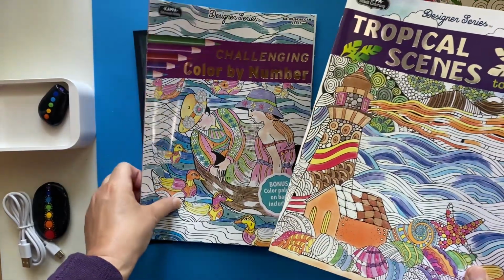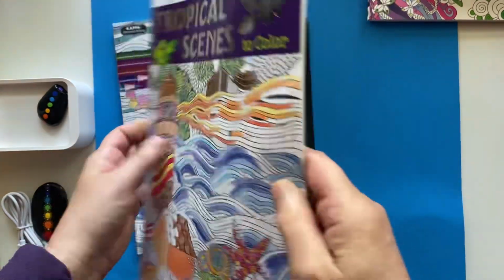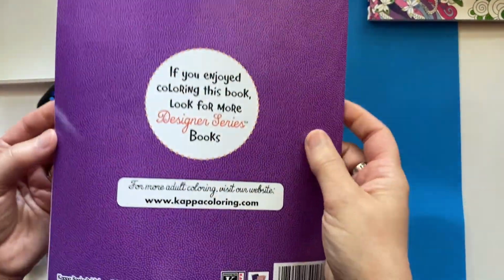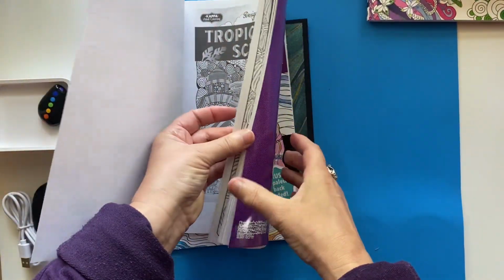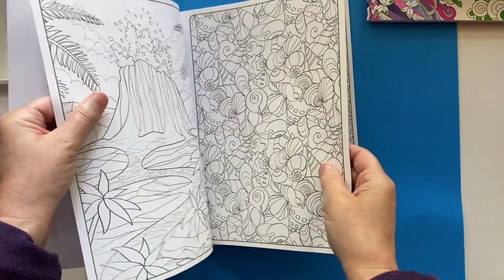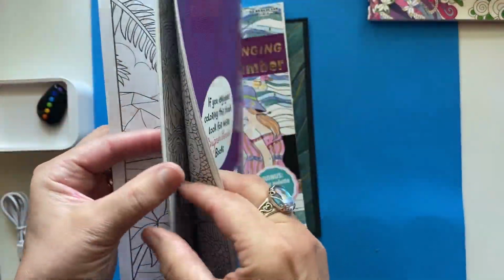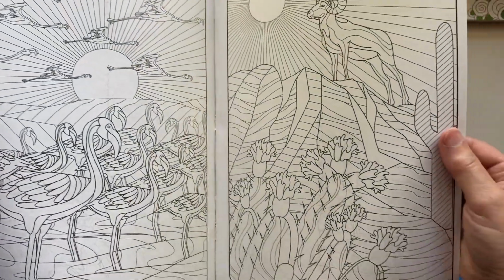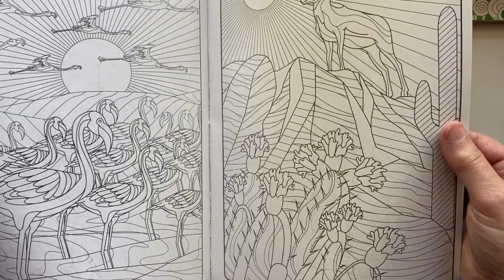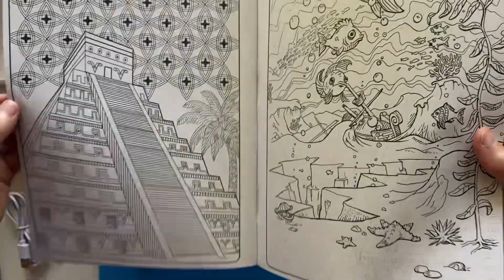And then I also found these little coloring books. One is a color by number, and the other is a coloring book. And they're very thin, right? Like there's not very many pages. Pages are thin, almost like a newspapery feel to them. So these will not be great for markers. So colored pencils, wax crayons will probably do just fine. And they're double-sided, so that's another reason why you probably wouldn't use markers.